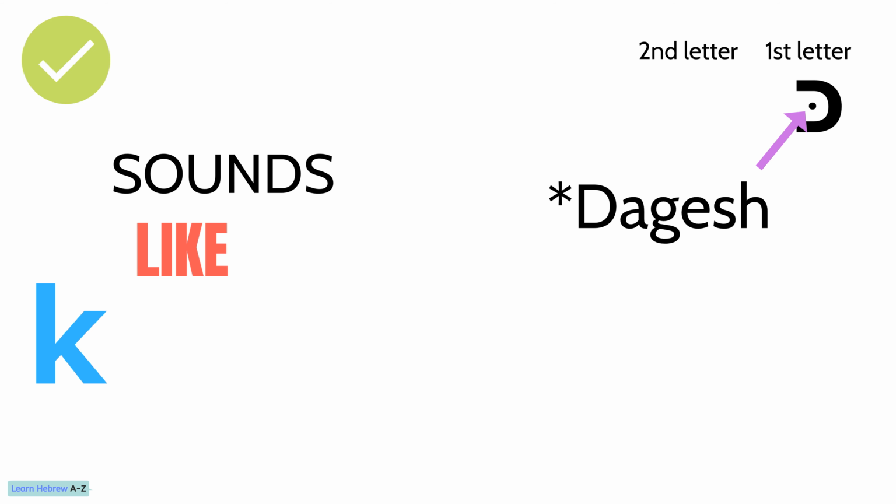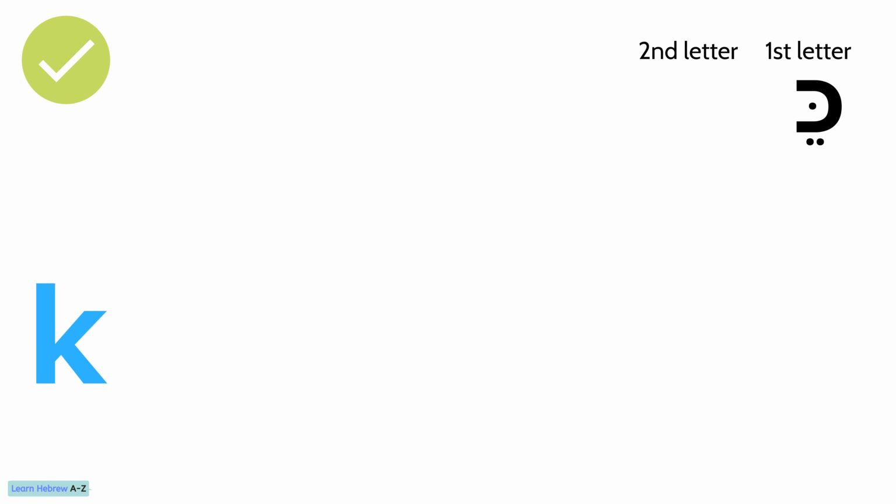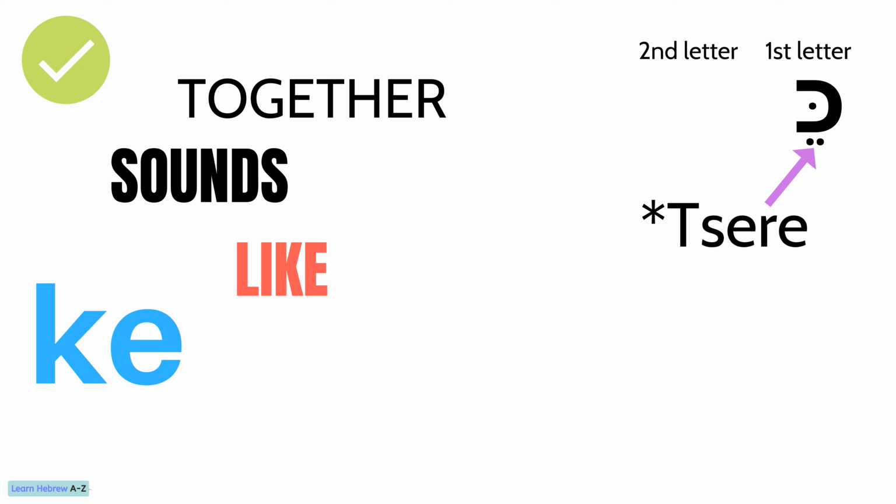letter is kaf, and it is decorated with a dagesh. The sound of this letter is similar to the sound of the letter K in English. The letter is decorated with a nikud, tzere, which gives it the sound of the vowel e. Together, ke. The last letter is nun sofit.